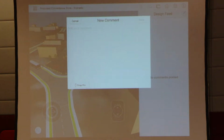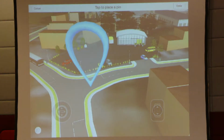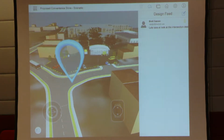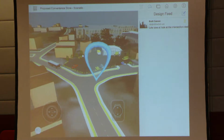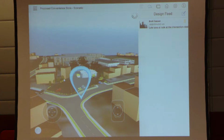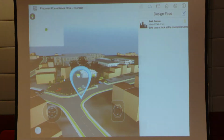Now, I made a typo here, so excuse that. But what I'm basically saying is, let's take a look at that intersection. There's something wrong, I think, with that intersection. And I might be on site, I could be in a design meeting, I could be anywhere. I put a little push pin so that all the users know where that issue is. And looking at the design feed, there it is. Now, if I go back in the native application inside the desktop version, I'll see exactly those comments as well. So there's a real social element now to these models, and it really hinges on the collaborative process that we go through.